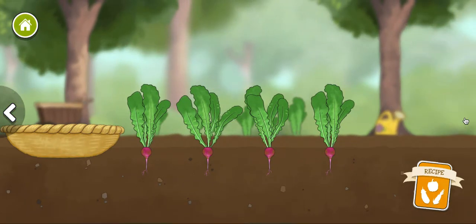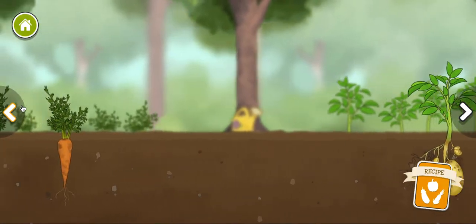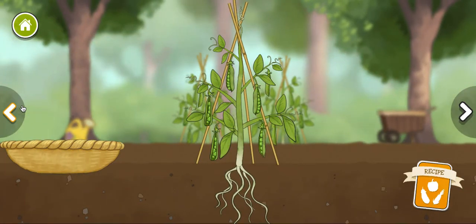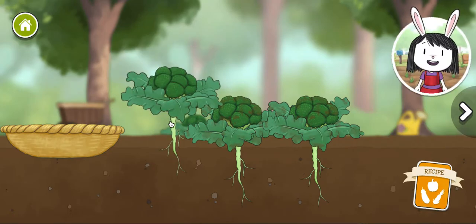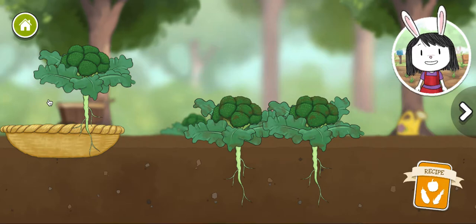Radish. Potato. Carrot. Pea. Broccoli. This is a leafy vegetable. With leafy vegetables, we can eat almost the whole plant.